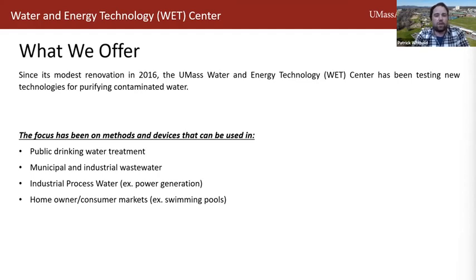The WET Center was actually founded originally as the wastewater pilot plant in the early 70s, but was offline from 1985 until 2015. And in 2016, we did a modest renovation to get the center up and running. Our focus has always been treatment of contaminated water, but there's other areas of water treatment that we focus on.